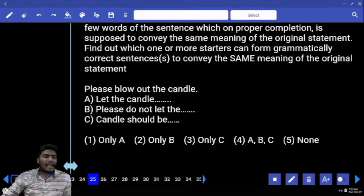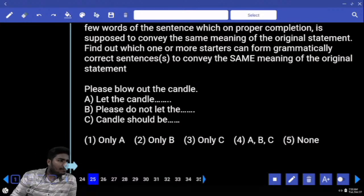Please blow out the candle. Blow out in the sense?